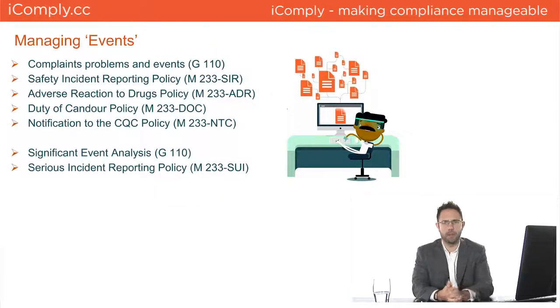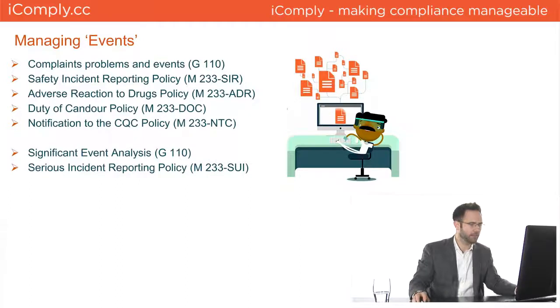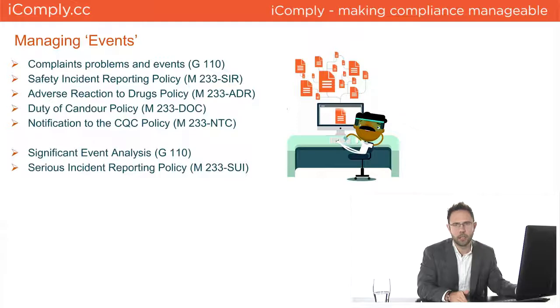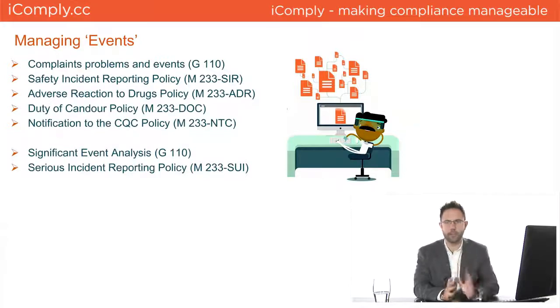So what I'd like to talk about now is managing events in a practice. We'll spend about 10 minutes on this, and we'll have a look at iComply and what you can do. And then we'll have about 10 minutes on questions. With managing events, I've used the word events here because it's a bit of a grey area, not a grey area, it's a muddy area. It's a difficult thing to understand. So I'm going to try and clarify that for you.